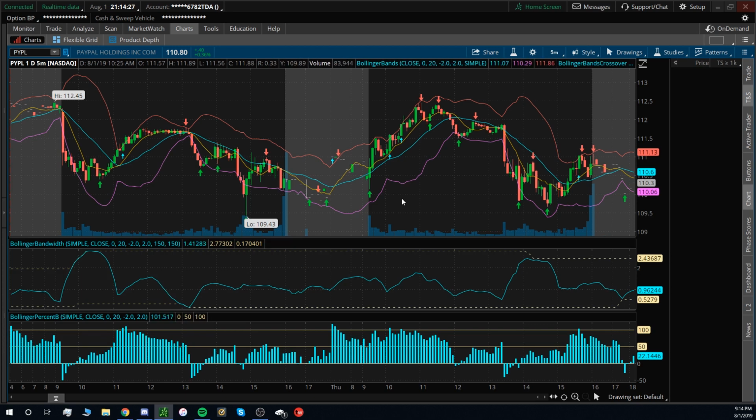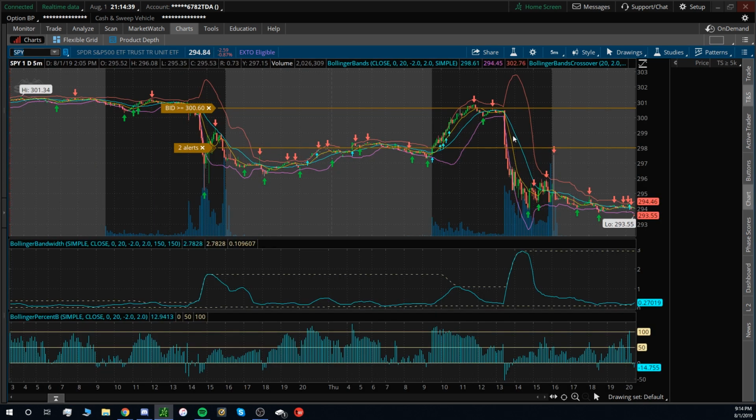So let's get into PayPal stock and why I'm loading up on this. Today we had a crazy day in the market. Looking at SPY, we saw a huge drop. We had a nice recovery from yesterday's drop, and what happened? Trump announced new tariffs, of course, and markets dropped pretty significantly, all the way from the 301 area on SPY to about 294.